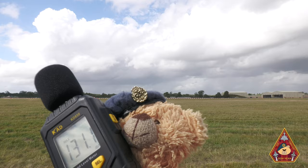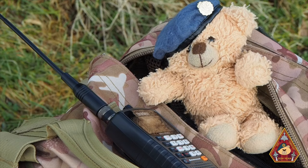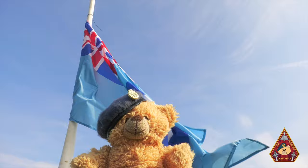Ladies, gents and teddy bears, our very own Flight Lieutenant Matt Brighty, callsign Anarchy 1, this year's Typhoon display pilot at RAF 2023.